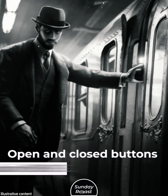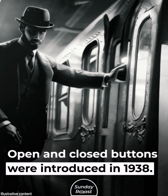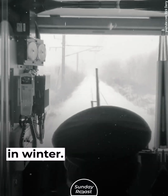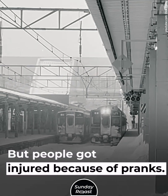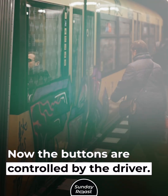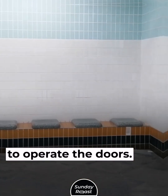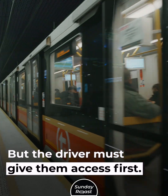4. London subway train door buttons. Open and closed buttons were introduced in 1938. The buttons were useful at open-air stations in winter, but people got injured because of pranks. Now the buttons are controlled by the driver. They can still allow passengers to operate the doors, but the driver must give them access first.